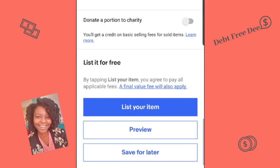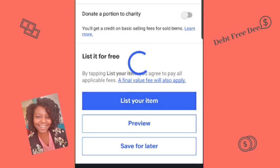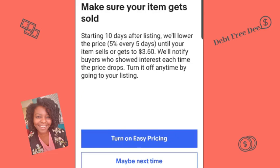You have the options to list your item, to preview the listing, or save the listing for later if you want to save it as a draft and then come back and add anything or change anything before listing the item. Or if you want to hold off on listing it, you can use save for later, but I am going to list the item, so I'll select that.